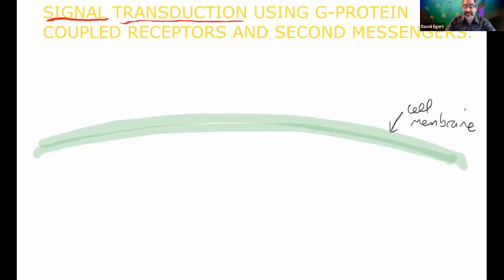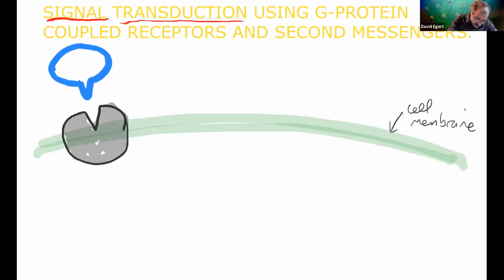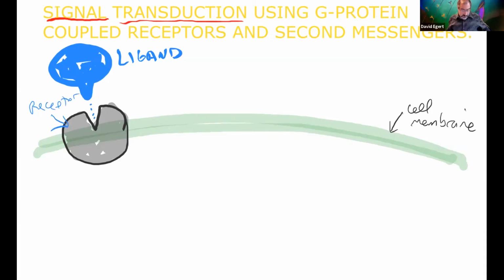And then obviously, we're going to need a receptor. And a receptor that binds a particular ligand. So this is my receptor. So this so far should look kind of familiar. A ligand binds a receptor.